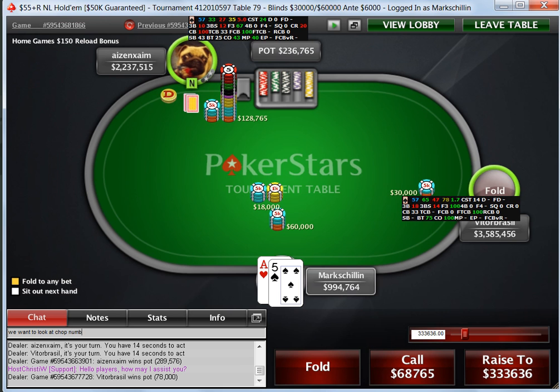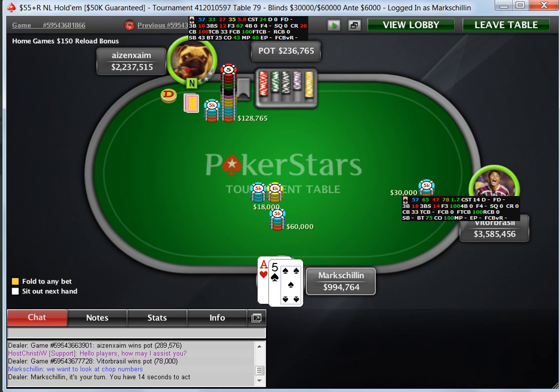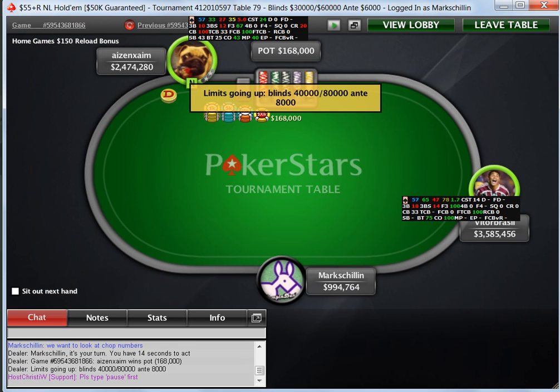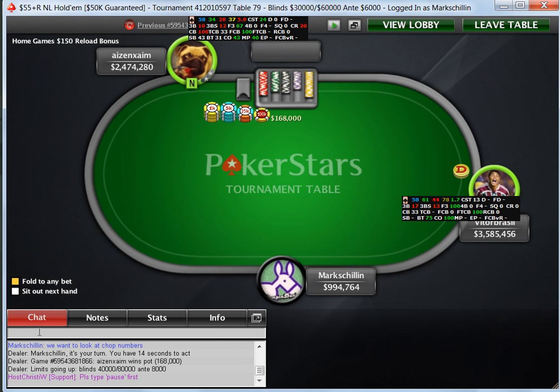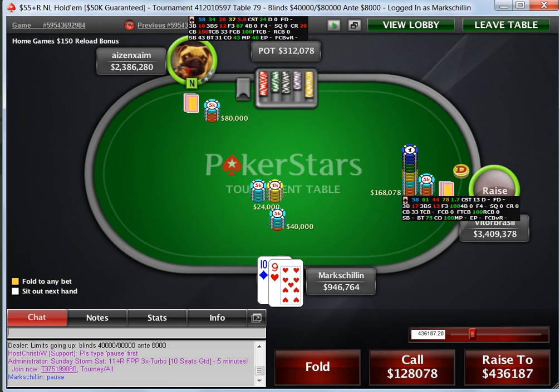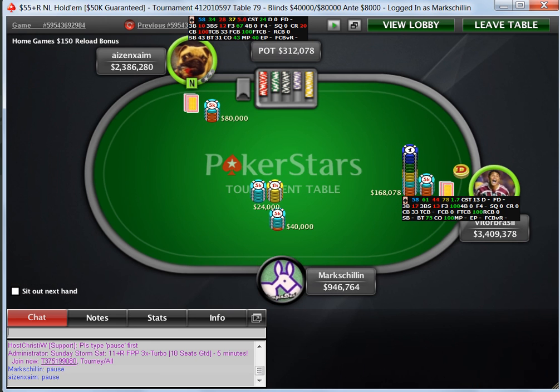Okay, this is a spot where I don't really like flat calling with this hand, and I don't like reshoving with it, so I think just folding is best. I wouldn't mind shoving it in there a real small percentage of the time because you do have an ace, which is probably the best hand, but against the calling range it's just going to play really terrible.